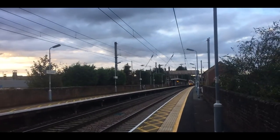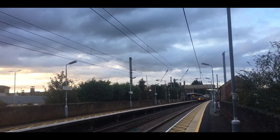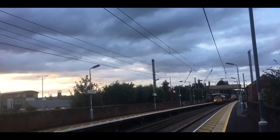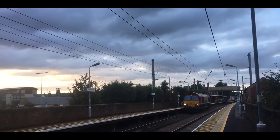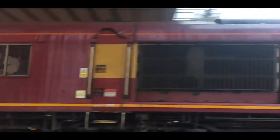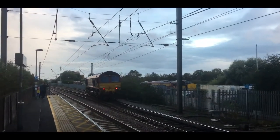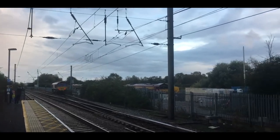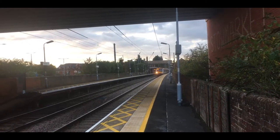And here is a light engine movement. It's one of the DB 66s pulling in to the Stowmarket down goods loop, ready for RHTT duties. Here's another 170 departing for Ipswich with some good times.